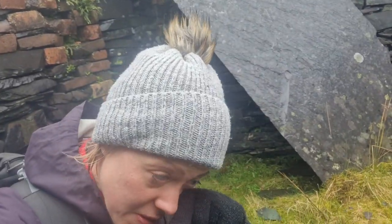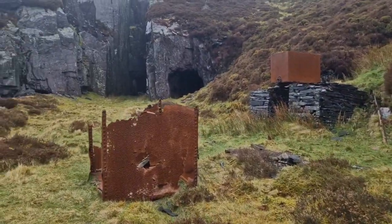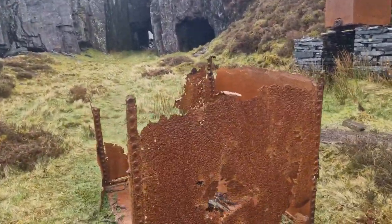I was going to do a little post about being ready for the outdoors, making sure that you've got the right clothing on, so I've got everything right. However, this foot just went completely into the water, and now my foot is drenched. These cool carts, I love that. I've not seen this stuff before. She's got these cool carts.